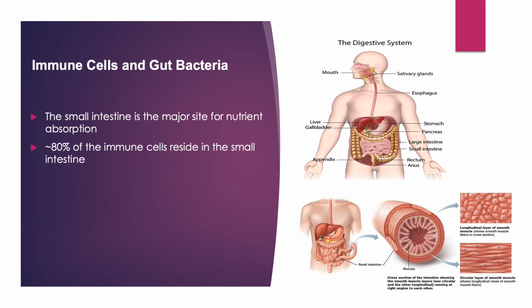Food reaches the small intestine, and the small intestine is the first entry point for nutrients to get absorbed by the body. The small intestine is a long tube that has an average length of 10 to 15 feet, which is pretty long. It's the longest organ in the human body. This helps the body absorb as much nutrient as possible when food passes through the small intestine.